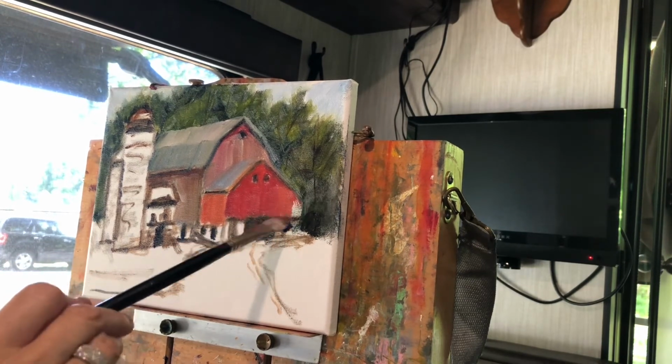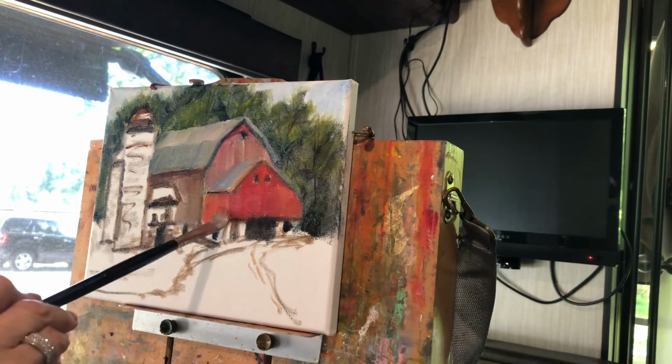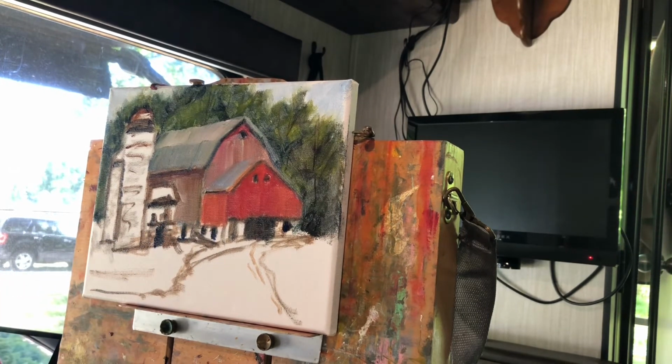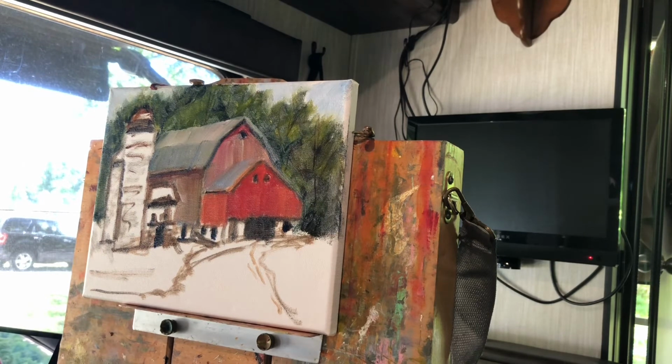Threw a little of the orange color in there just for variation. We'll see if we like it. There actually was another little barn off here too, and I wasn't sure I liked that, so.